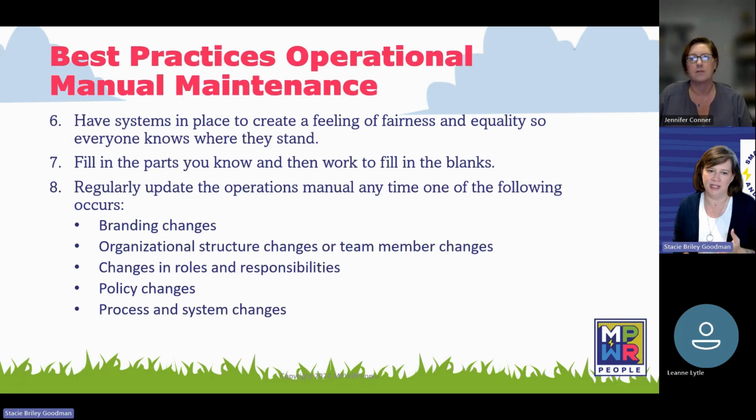Like I said, if there are branding changes, policy changes, anything that changes, make sure you're going in and updating it frequently and on a regular basis, and then notifying everyone that changes have been made. It's also recommended to have a change log or version log in the front of the document, recording what those changes were and the dates they were made. That way people can quickly identify what's different. They don't have to read through the whole book to figure out what changed.